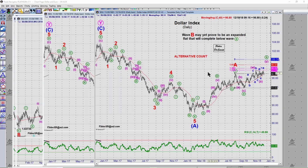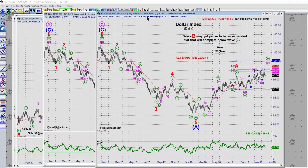All right. So what we might have here is an initial zigzag, a triangle X, and then this might have just been like A of one more zigzag, kind of a little wedge A. As long as we hold this low on this pullback, and then have one more leg up, then that will be your B. And if you get a reversal, then you look out. But yeah, I see the possibility for both as well.